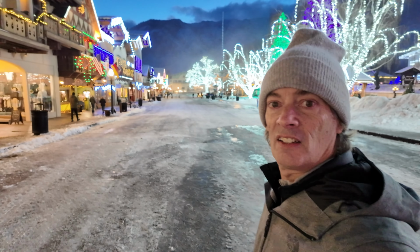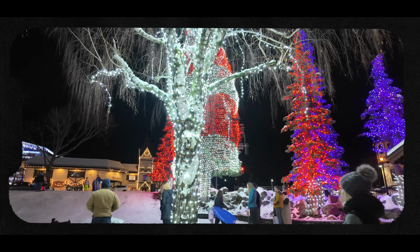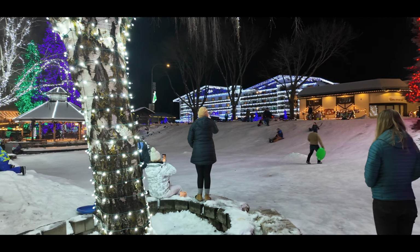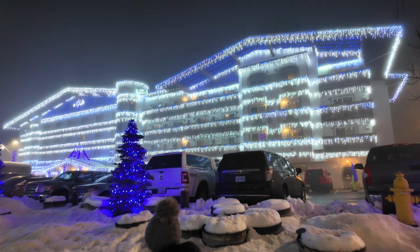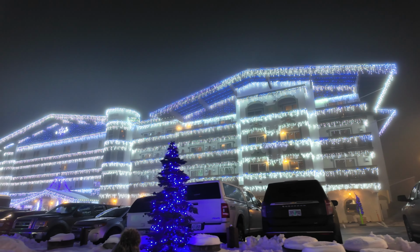Getting dark, low light situation here with the camera. Right down Main Street here. It's 27 degrees out, getting cold. It's supposed to be 7 degrees tomorrow night. But we'll be back on the road tomorrow. You can see the fog starting to roll in. Walking back to the hotel, beautifully lit hotel.